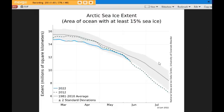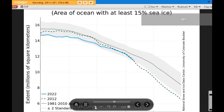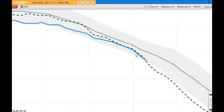Here's Arctic sea ice extent, again for the 10th. The dotted line is 2012, the blue line is this year, and we're just running parallel with 2012, going down. But the sea ice is much thinner than it was in 2012, so we don't have as much volume to work with as it's melting.